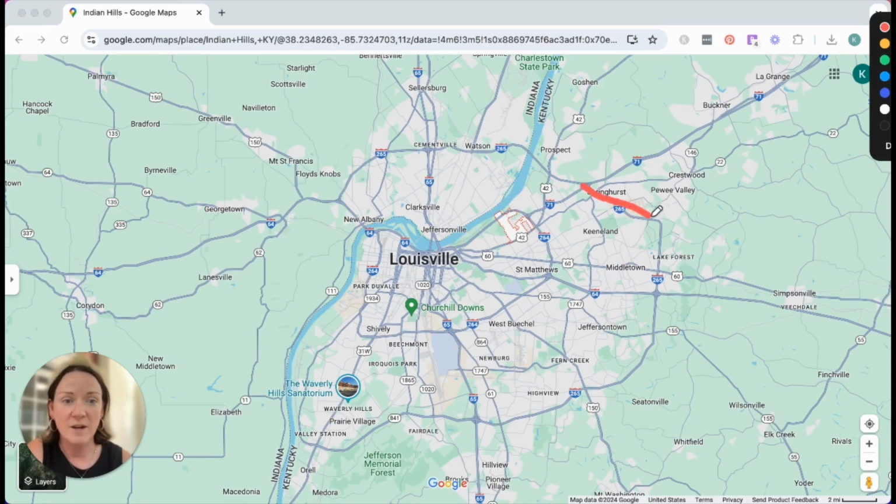The outer expressway is 265. That's this one here. I'm having a little trouble with my pencil. 265, and that's called the Gene Snyder. So we are well within the Gene Snyder Expressway, and even closer than that, we're within 264 or the Watterson.